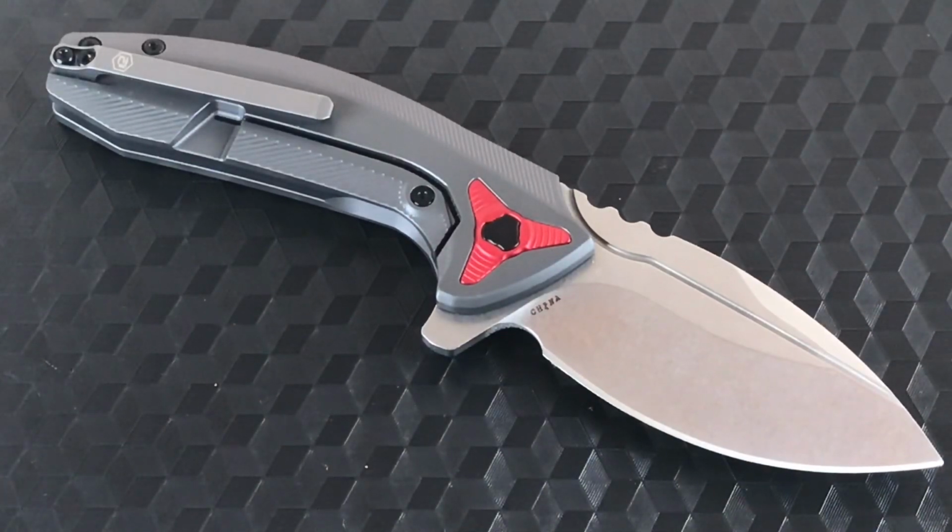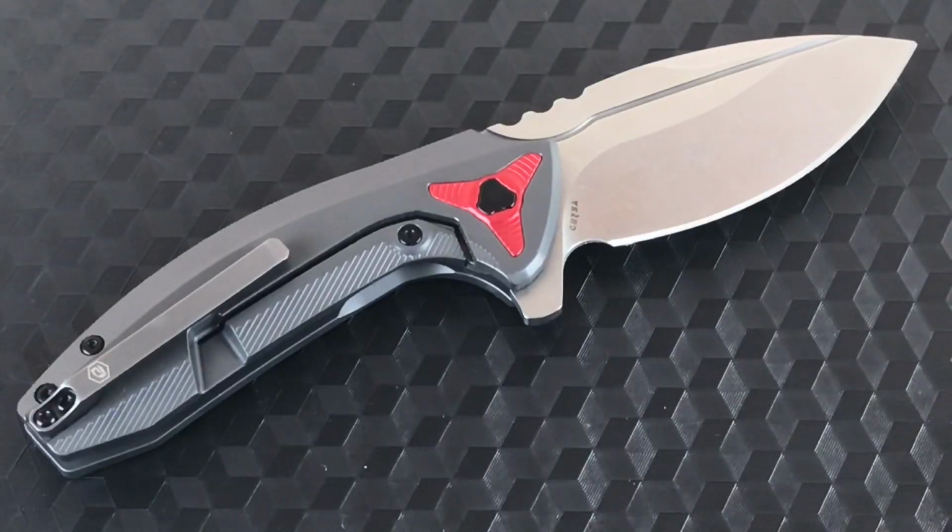So it's a handsome blade. And then we've got the frame lock there. So cool knife, Blade Runners Systems. This is the Evolve line, and it's the Apache. This guy's going to run you about $180 over at Blade HQ.